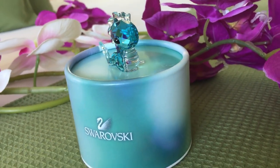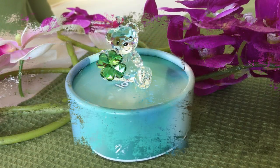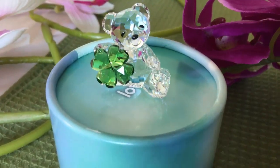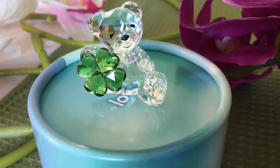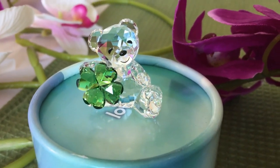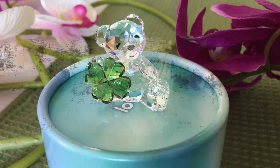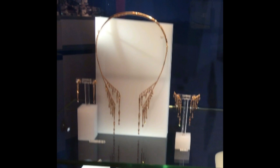So cute. I filmed this back at the hotel room. And this is a lucky bear that we gave his daughter for graduation this past June. She fell in love. That way she'll have a cute little keepsake when she goes off to college. So cute. There we go. That's what I ended up getting, girls.